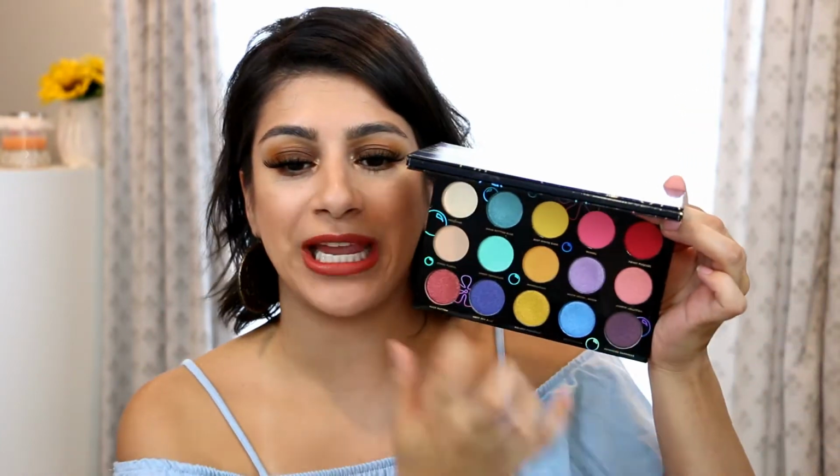Now, the only reason why this is number 3 and it hasn't bumped up to either number 2 or number 1 is because this specific palette, in order for me to get a deepening shade, it would have to go all over my lid because all the deep shades in here are shimmery or metallic-y shades. The closest matte that I have here that will darken anything is this red one. This is a red matte, and that's basically it. Everything else is a shimmer.